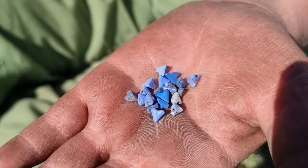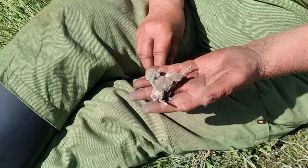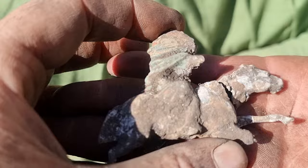They're all like little teeth shaped, aren't they? Yeah. Toy. Oh, you got the head of the horse as well. That's really cool. It's lovely, isn't it? Yeah, how cool is that?